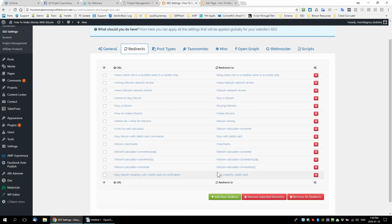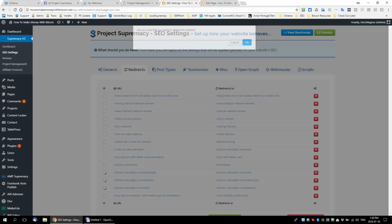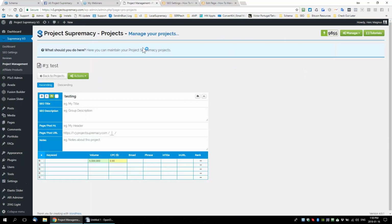So what's going to happen when you go to load that page? It won't load. It's now in a 301 redirect loop. You got to be really careful about that. So the way to fix it is if you spot a loop, delete all the redirects. Okay, remove selected redirects.